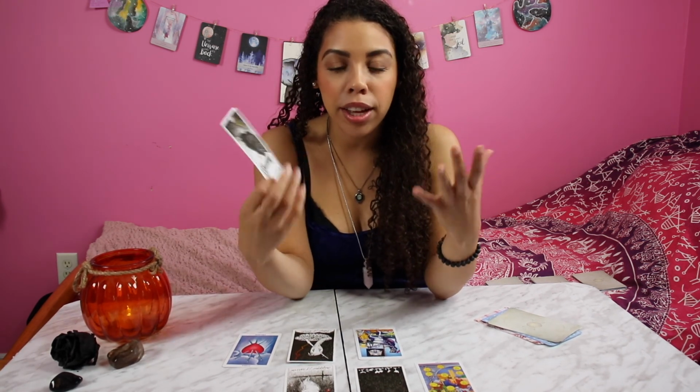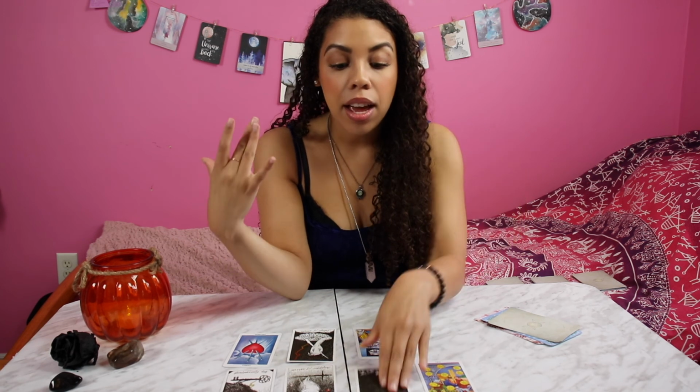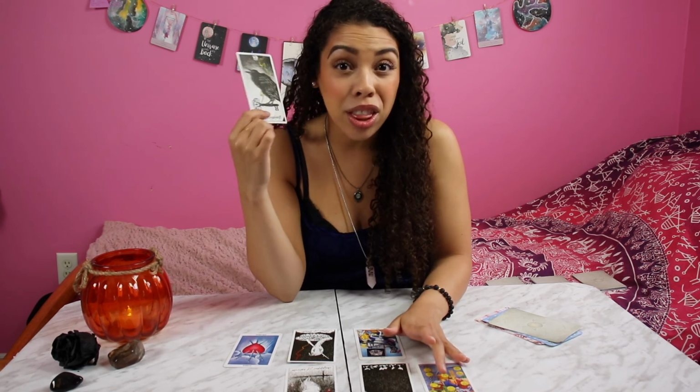And I also see the Hierophant here. The Hierophant is a sign of knowledge, accumulating knowledge. This crow here has a key, and what I see it as is almost like the key to knowledge. So when I see this card, this is telling me that you need to open yourself up to learning new things. Maybe you have missed out on an opportunity, but there are new opportunities available for you. You just have to open your mind and learn new things.